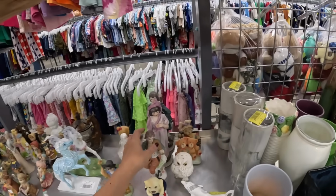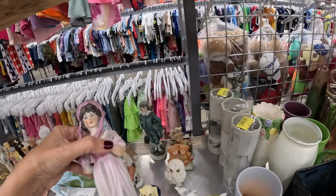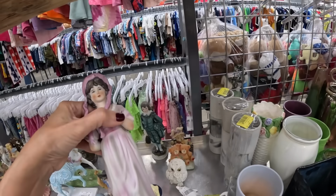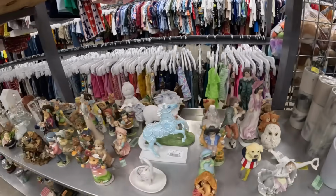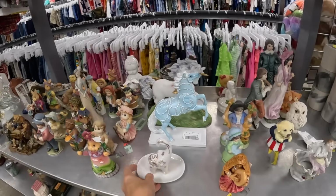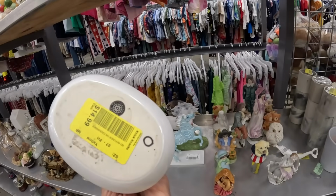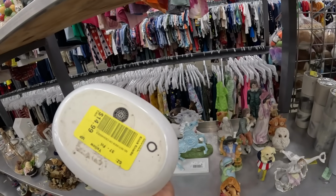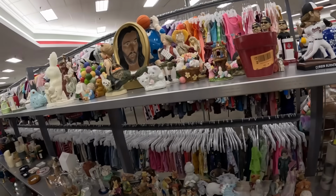It could be. Not especially wonderful. We've got some boys and girls back here. Is that the famous blue boy and something else? Blue girl, just wearing purple. We have some horses, an elephant ring holder. That is cute. I don't know who's making this. Somebody coastal, tri-coastal. All right.